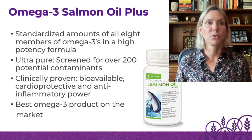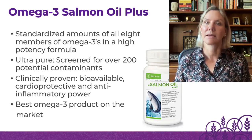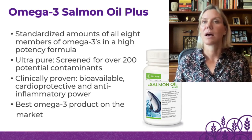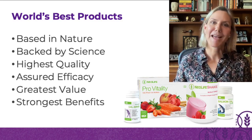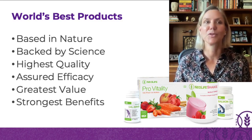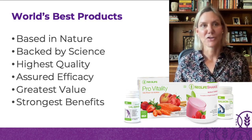It is ultra pure, screened for over 200 potential contaminants. And as I mentioned before, it is clinically tested to confirm bioavailability and support heart health, lower inflammation, and support our body's ability to heal itself. So I hope that I have given you a glimpse of the effort that the NeoLife team puts in to deliver excellent products, the world's best products, I would say, that keep at the leading edge of science.